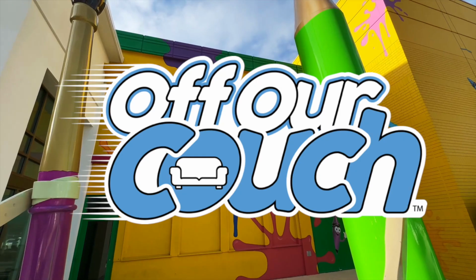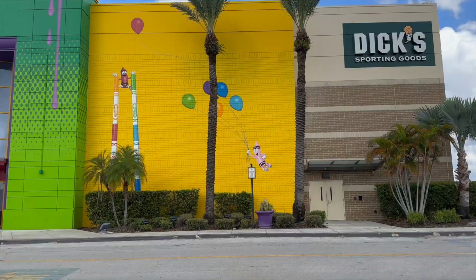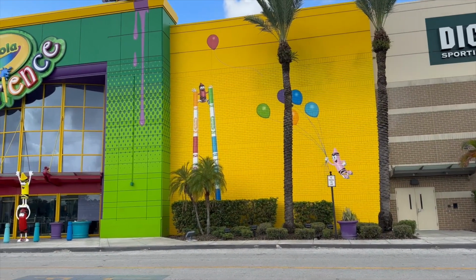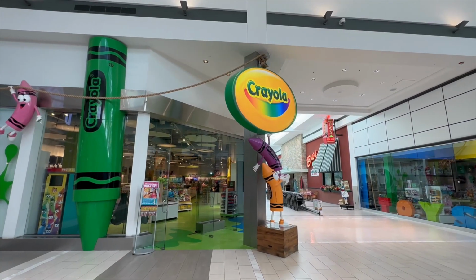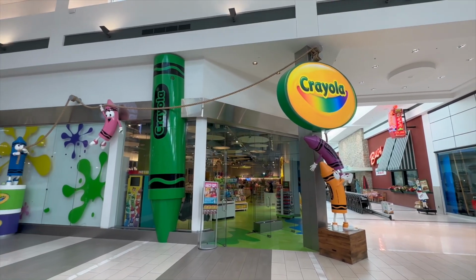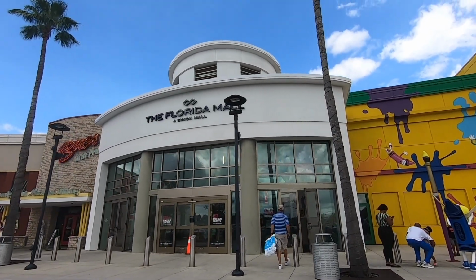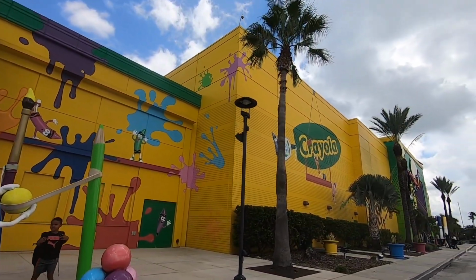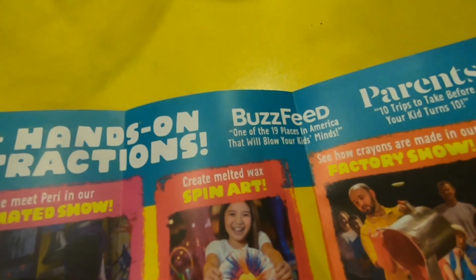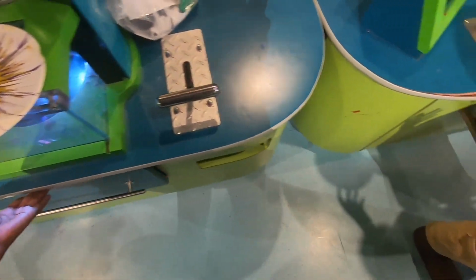Hey, this is Nat, and we're off our couch in Orlando, Florida, home to numerous theme parks, and we're in an indoor attraction today, Crayola Experience within the Florida Mall, which is hard to believe, at least for me, because this attraction is huge. The website states it's bigger than a football field, 70,000 square feet. So yeah, Crayola Experience is enormous and jam-packed with entertainment, activities, and shows, so there is a lot to do. There are over 20 hands-on attractions, and we will aim to get through the attractions included in general admission and show the extra attractions that cost an additional amount.